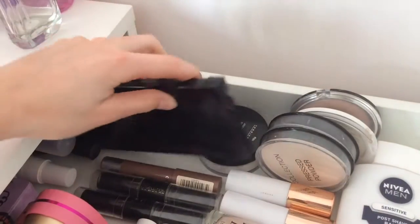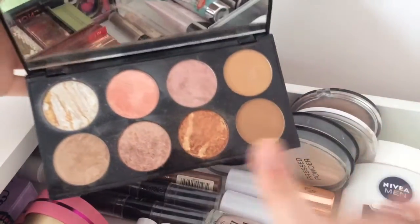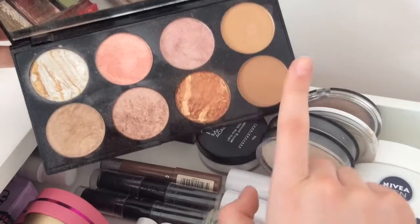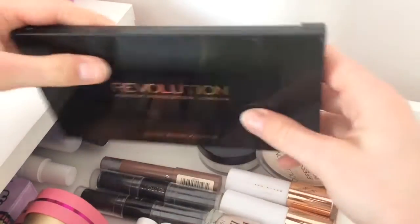Moving over here, I have my Revolution Golden Sugar Palette 2, I think. And look at these shades. Oh, you can see me, hello. But look at how incredible these are. So it's got a highlighter, a highlighter, a highlighter, a blush, a highlight, a highlight, a highlight, and a blush. So most of them are highlighters, because they're too shiny to use as blushes, but they're incredible.